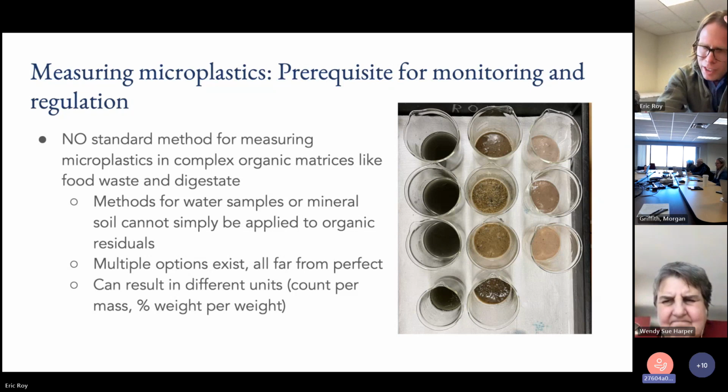And so just a few more comments on measurements. So obviously, if we want to monitor or regulate microplastics, we need some way to measure them. Again, no standard methods exist, and we cannot simply apply methods used for water or mineral soil to these high organic matter materials. I can talk more about what the multiple options are.